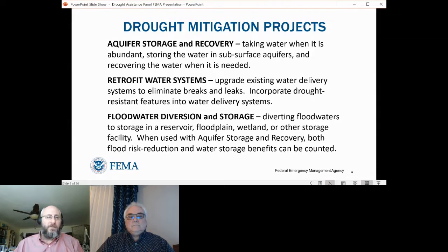A retrofit of existing water systems to put in new hardware, put in new pipes that won't leak, that won't break quite as much, to perhaps reinstall them at a different depth so that they are more protected. That can be something that is drought resilient that may be able to be funded by a hazard mitigation grant as well. And finally, floodwater diversion and storage.